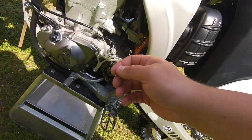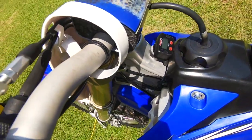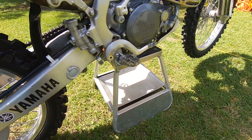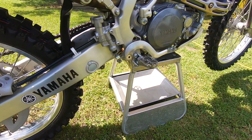First thing we want to do is warm the bike up. We're gonna do that now. I'm gonna let it warm up for about 3 minutes, just enough to circulate the oil and get it hot.